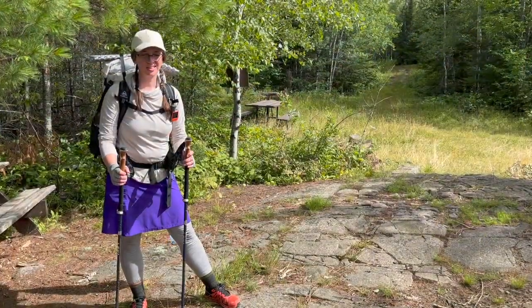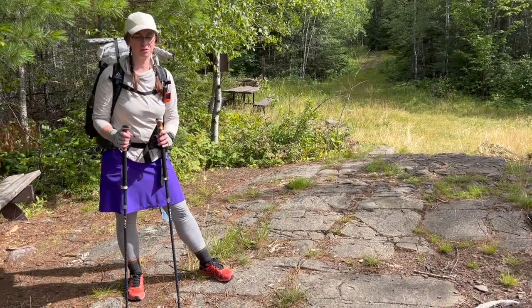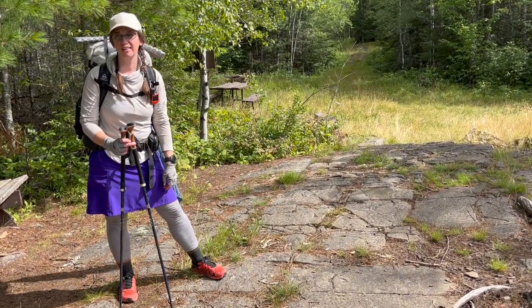It was 1.6 miles of steady uphill with 350 feet of elevation gain. Yeah. Oof. I think we're gonna have a lot more of that on this hike. Whoa, big rock.